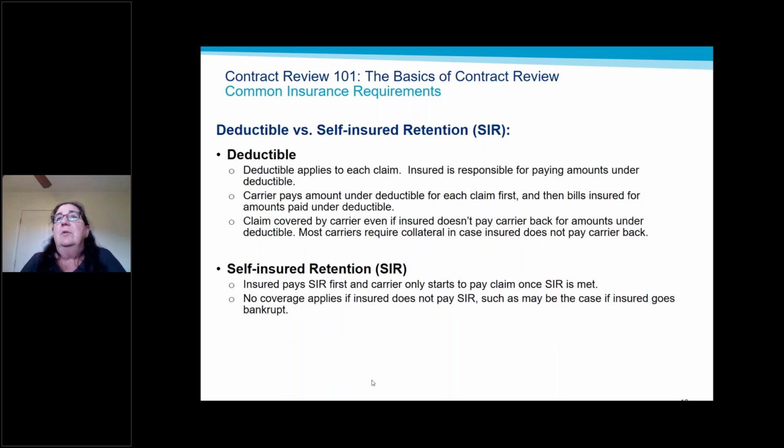Insurance policies often are set up with deductibles and/or self-insured retentions, and it's important to note the distinction between the two. A deductible is going to apply to each claim, and while the insured is responsible for paying amounts under the deductible, the insurance will pay the claim first and then go back and get the deductible amount from the named insured, which would be the local government here. A self-insured retention is different. Self-insured retention means that until the self-insured retention amount, let's call it $1 million, has been paid by the named insured, you're going to have to pay up to that $1 million.